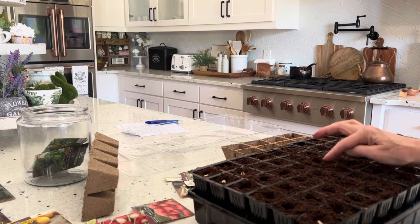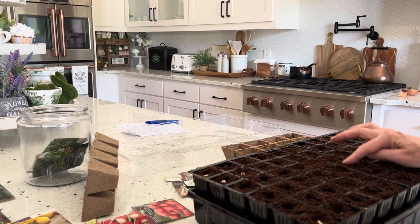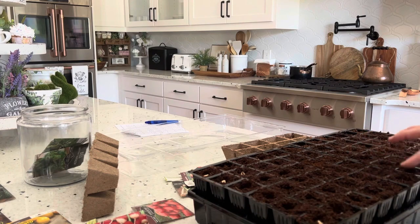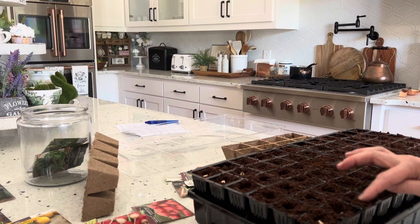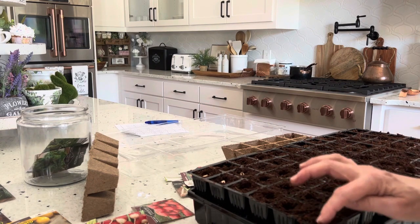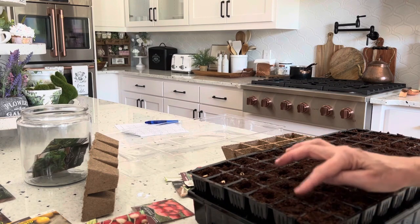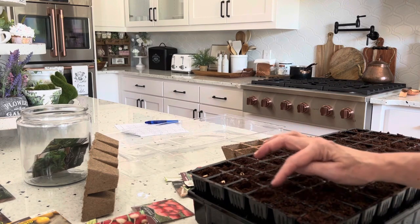So in my second planter, I ended up putting some watermelons, some more tomatoes, those yellow tomatoes, green beans. I think I have okra and cantaloupe. So I have a pretty large assortment of different vegetables.